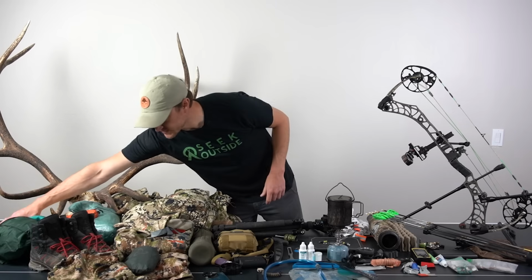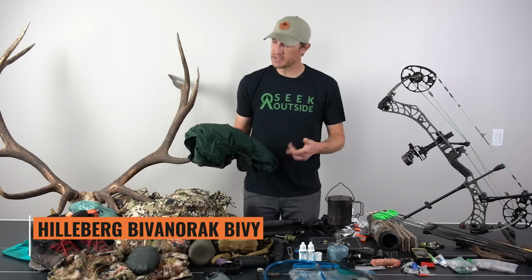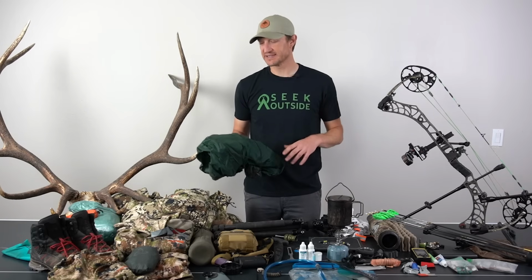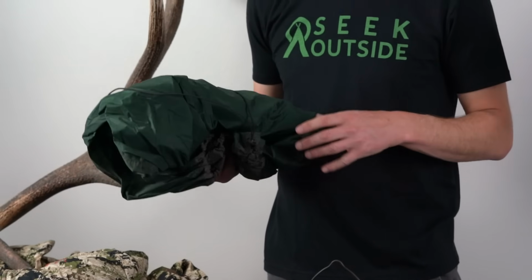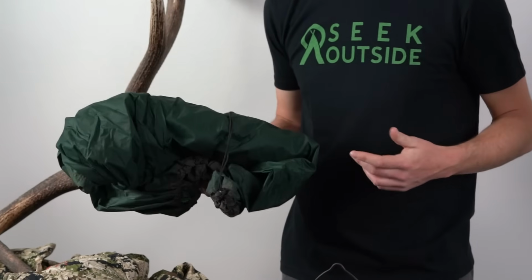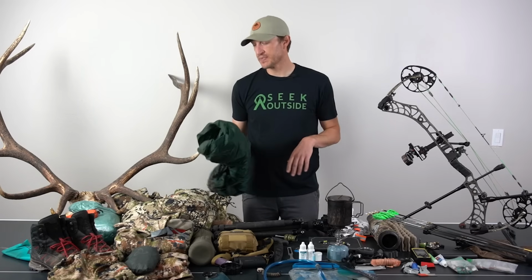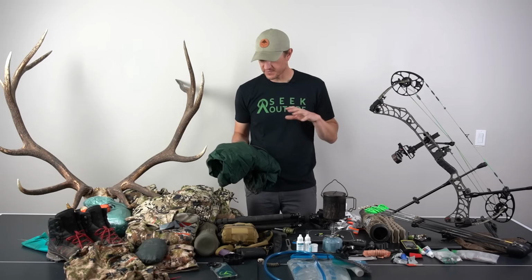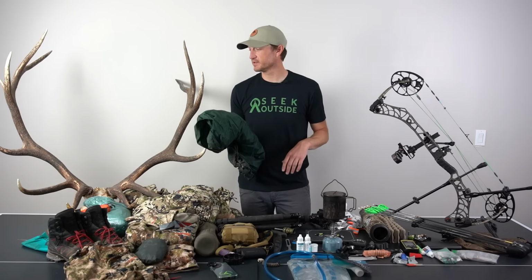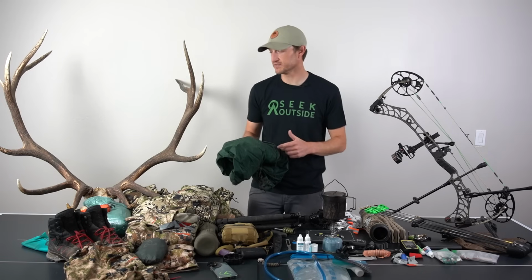My bivy that I started using last year that I really like is this Hilleberg Bivanak. The thing I like about it is that it's roomy enough that I can fit both my sleeping pad and my bag in this. It actually has sleeves built in. It's got a closed bottom here with a draw cord that you can open up for a little more breathability, so you don't get the condensation that you get in some of the other bivy sacks, which is a nice feature of this one. So if my regular rain gear fails, I can always use this as a backup piece of rain gear and emergency shelter. I love this little Hilleberg. It's a no-brainer for me. It's going into the field with me for sure this fall.